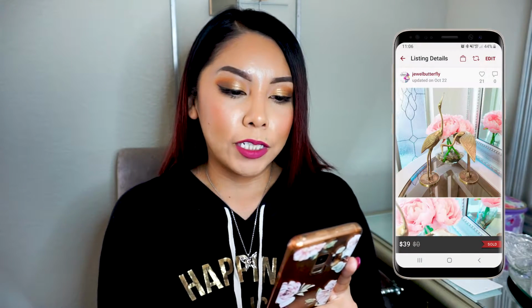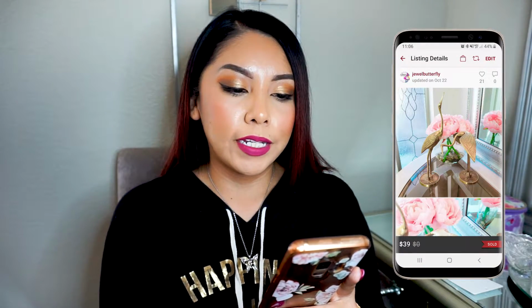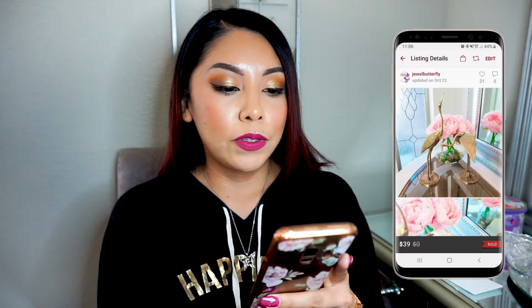This one was one of my favorite items that I ever picked up, and I kind of wanted to keep them because I had them on my front entryway table and they just look really nice. This is a sale on October 22nd, a Leonard Manufacturing Co. solid brass pair of cranes, and they sold for $39.